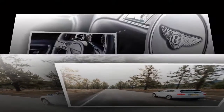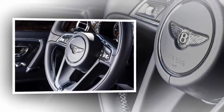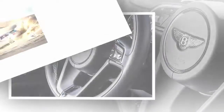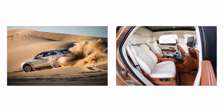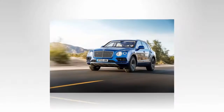Crewe's traditional selection of leather, veneers and other lavish materials are obviously present. If you can't find your favorite mix by using the 15 leather colors, 7 veneers and 15 carpet hues, the company's Mulliner program will be happy to cater to your bespoke needs.